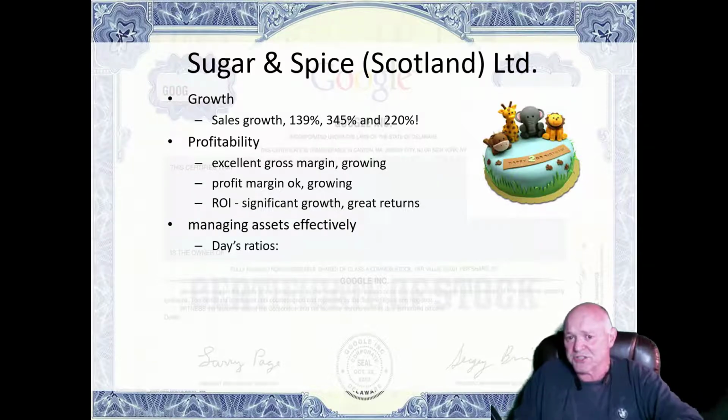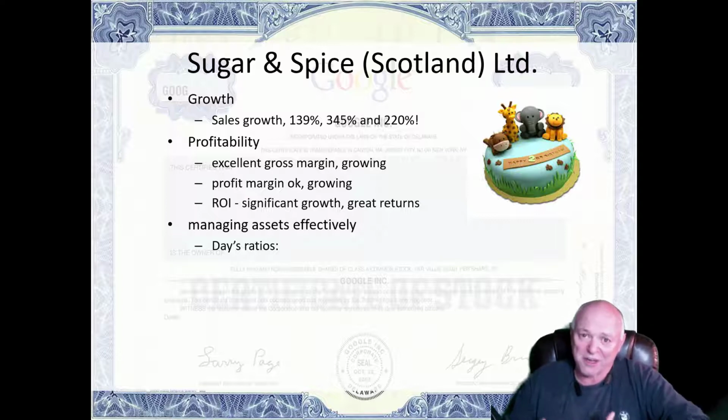The problem that we saw, and we mostly saw this with hindsight, because my purpose in doing these case studies wasn't to do a financial analysis, but it was mostly to look at how to lend to small businesses. And most of the lending was done for the purpose of financing working capital.